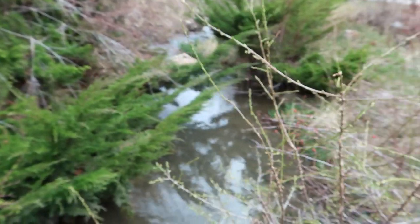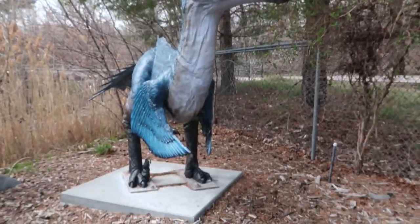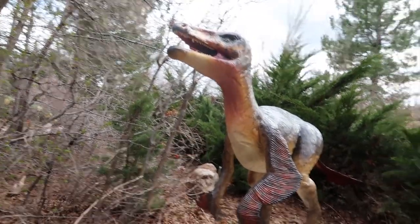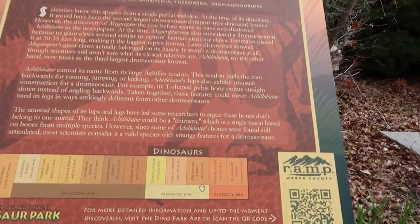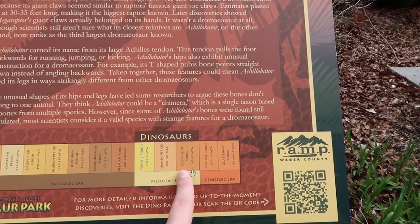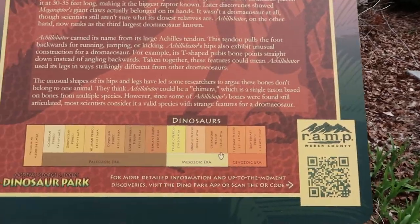They even have these cute little trails you can pass over and go into the very scary river across the street. It's a raptor! A very feathery raptor and very bright, to say the least. I think these are actually pretty brand new. And if we go right over here, you can see when all the dinos were around. So you can kind of know what era they were in.